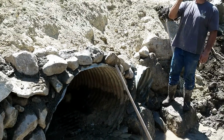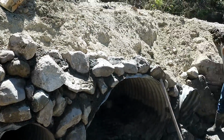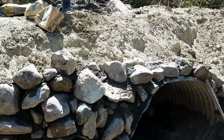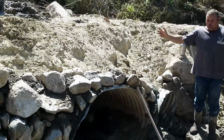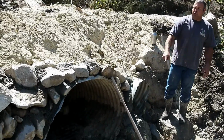Putting rocks on top of culverts so in the winter it doesn't... why are we doing this? There's a couple of things. In the road all the way out to the edge, and they're all straight, so when all that winter runoff comes through, it doesn't wash out our culverts. The water will cut under the culverts.